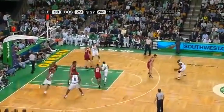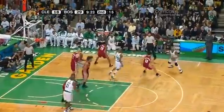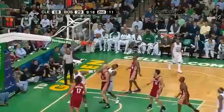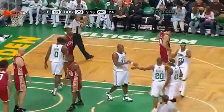Big Baby. Ray Allen again off the curl. Posey spins in traffic, finds Davis. He gets the bump, and he'll get to the free throw line. Now, Big Baby is a hoss. Watch this. Good play coming up here by Posey. Gives it to Big Baby. Takes the hit and still manages to get it up on the glass.